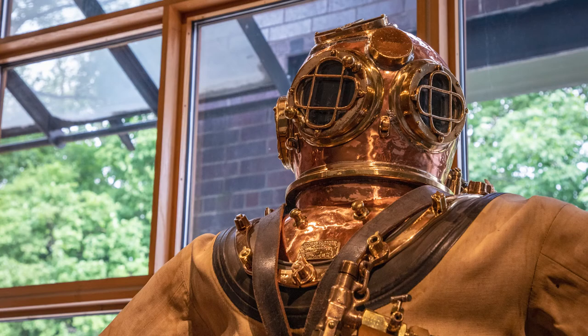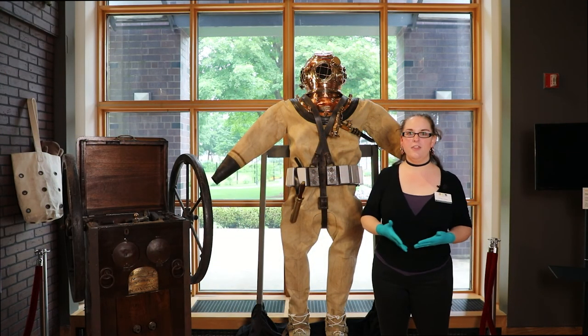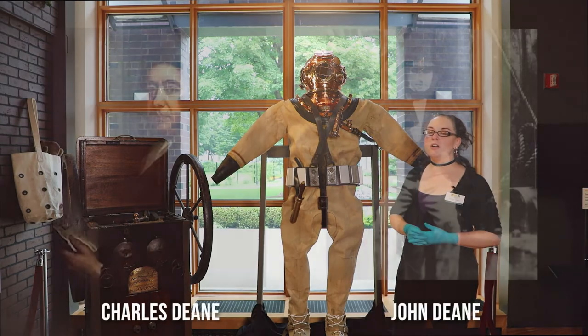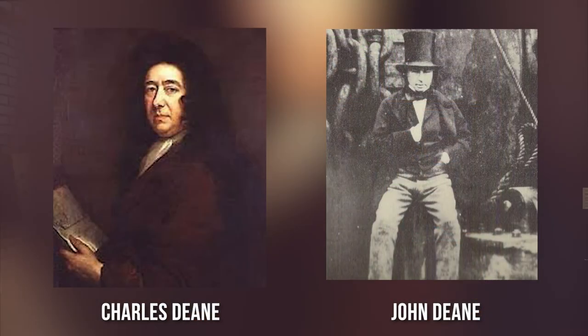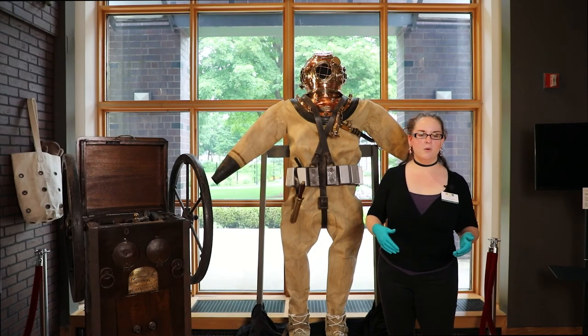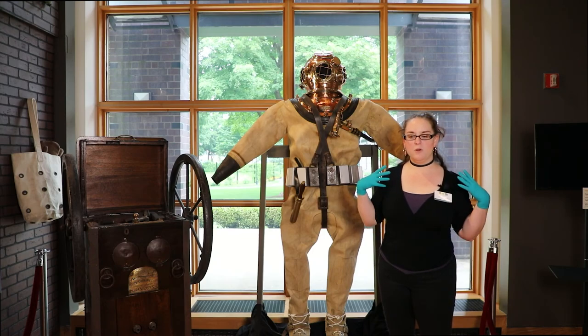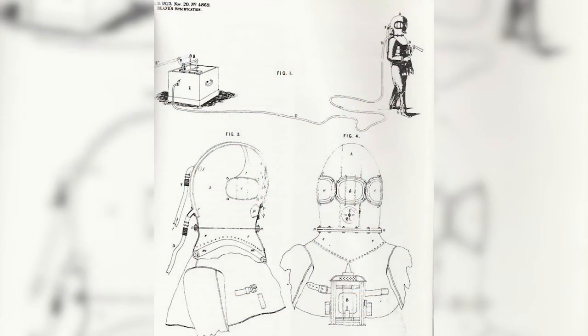This actual helmet was designed in 1823, roundabout, and originally had nothing to do with water whatsoever. Charles and John Dean, brothers, had witnessed a large fire, and they saw the firemen going in and out, and of course, smoke inhalation is one of the leading causes of death with fire. And they wanted to create something that would allow the firefighters to go in and supply them with oxygen so that they could stay in longer, work on getting rid of the fire, putting it out, and also saving people.